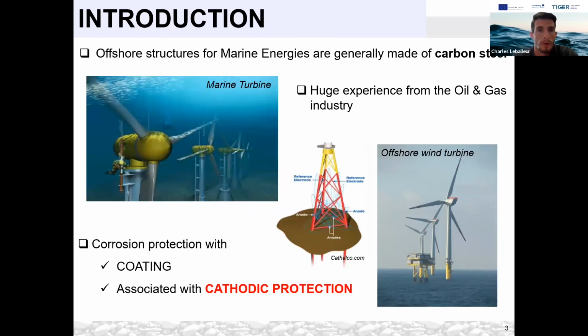So as most of you know, offshore structures for marine energy are mostly made of carbon steel. The behavior of carbon steel in terms of corrosion is well known due to the huge experience from the oil and gas industry. So usually when carbon steel is used in immersion in seawater, it is protected against corrosion using a combination of coating and cathodic protection.